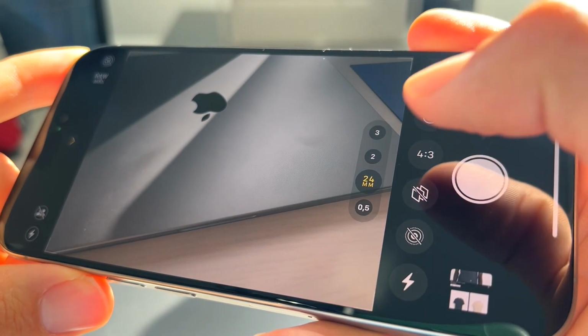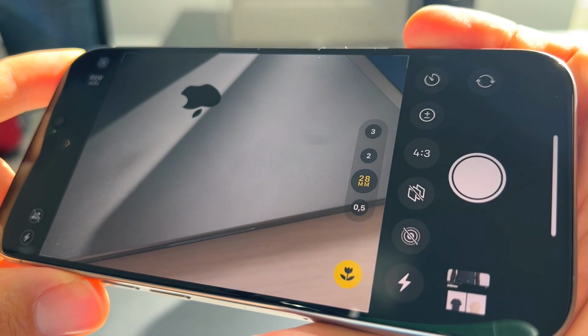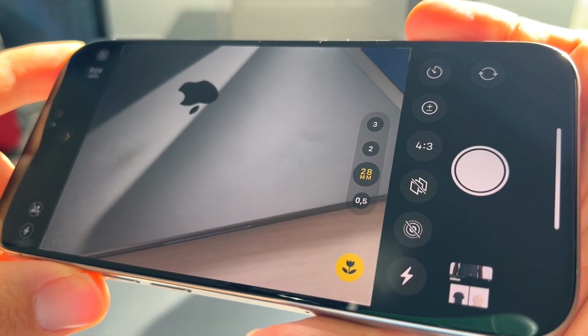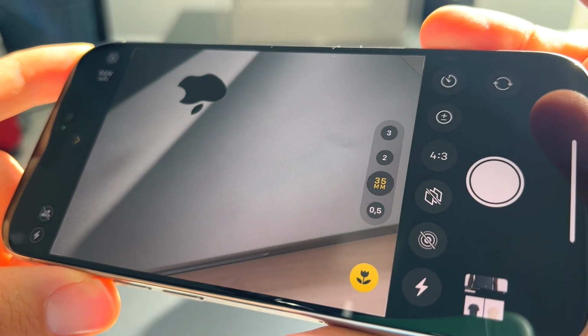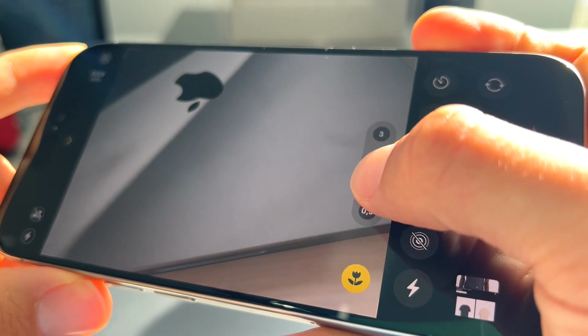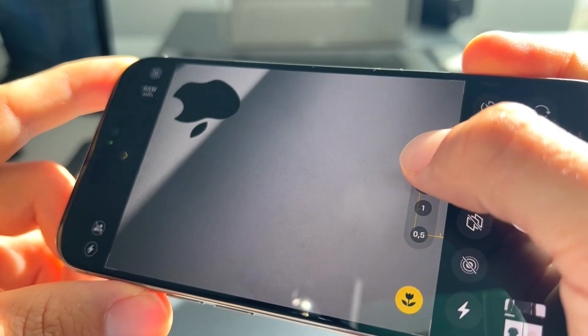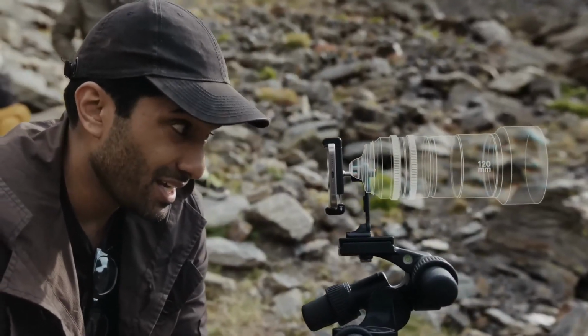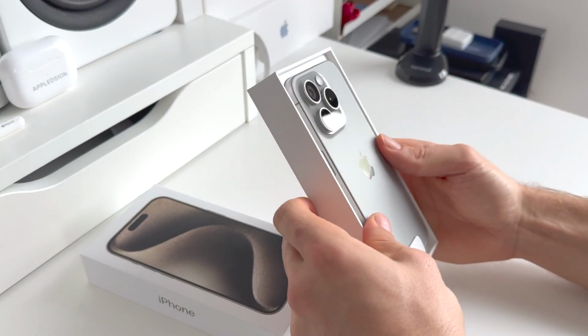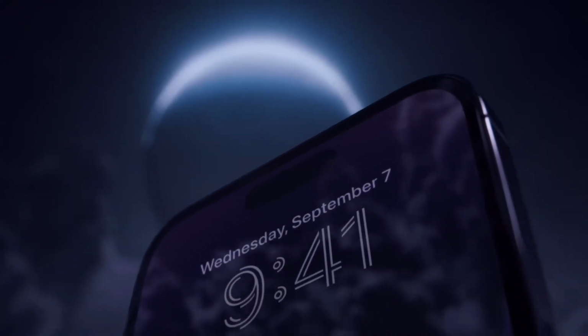We now have the option for a 28mm or 1.2 times optical zoom and a 35mm or 1.5 times optical zoom as secondary lenses. The Pro model also comes with a 3 times zoom, whereas the Pro Max gets the 5 times telephoto lens.